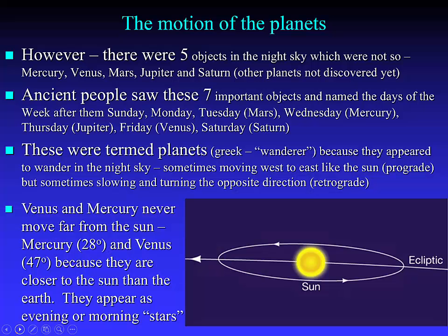The motion of the planets, though, has been much more difficult to predict. So there are 5 objects which move around the nighttime sky that you can see with the naked eye. And ancient peoples had a terrible time trying to figure out exactly the motion of these objects and how they behaved, and being able to predict where they were in the sky. Ancient people saw those 5 objects and the sun and the moon as gods to be worshipped. In fact, that's the only reason why we actually have 7 days to a week today. We have days named after every one of these supposed gods.